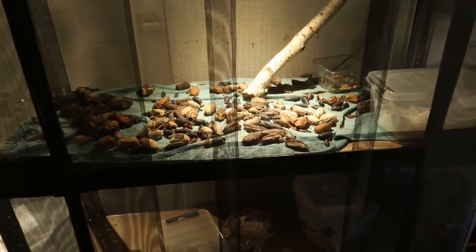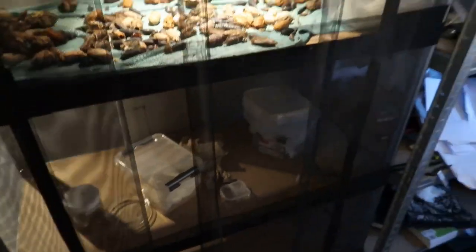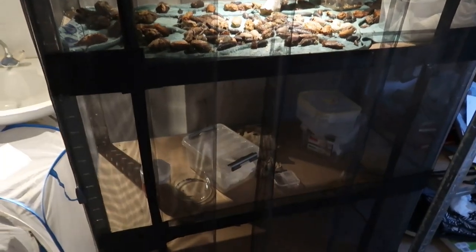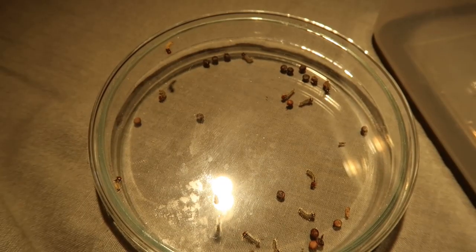So this is where I keep all my cocoons and eggs. I know it looks a bit messy, but here I have the petri dish with eggs. I'm gonna put it inside. That's it. Just gonna wait 2 weeks. Yes, I know I have a messy room. It's not the point. I'll show you where I store the eggs. And now we wait.